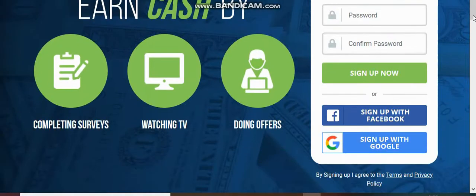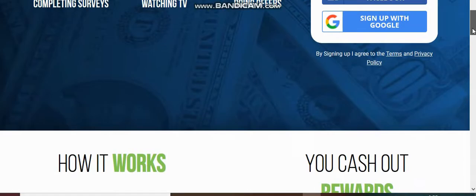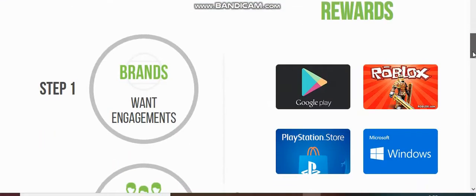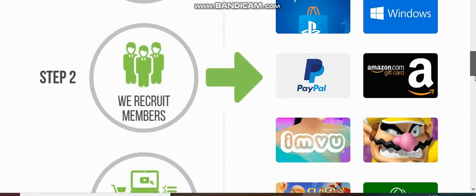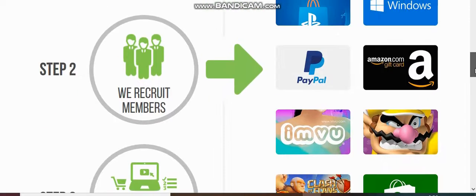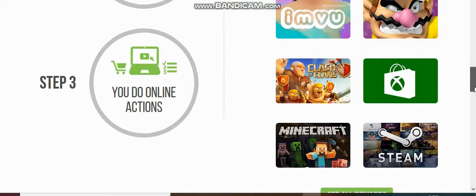you earn by completing surveys, watching TV, and doing some little offers, and it's eligible for all countries. You can sign up using your Facebook account, Google, or just sign up normally. And here is how it works. Step one, brands, that means the companies, they want engagement. So you, the members, do the online actions and you earn from it.